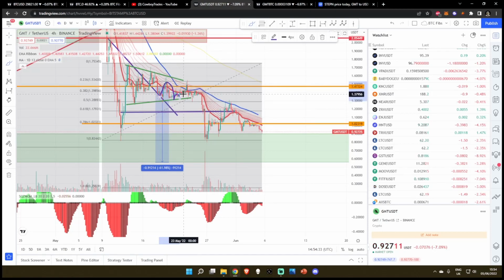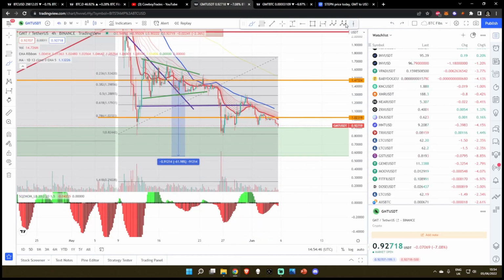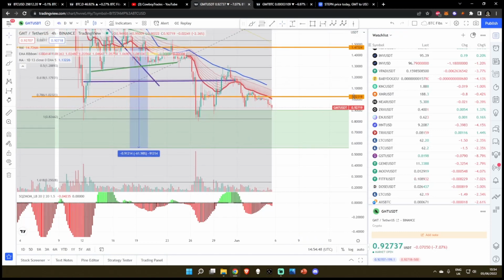This chart is basically just riddled with M's. There's literally M's everywhere, which is not a good sign. Not a good sign at all. So many M's. I mean, this is not even funny. There's M's everywhere. We're very likely to break down, in my opinion.